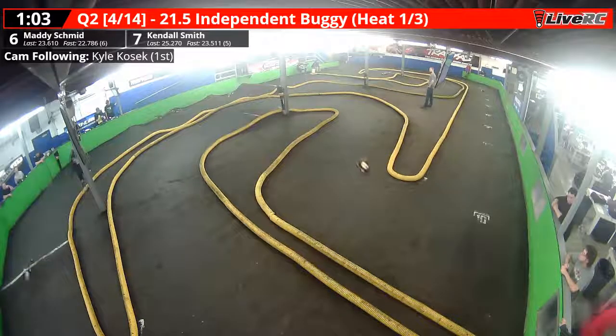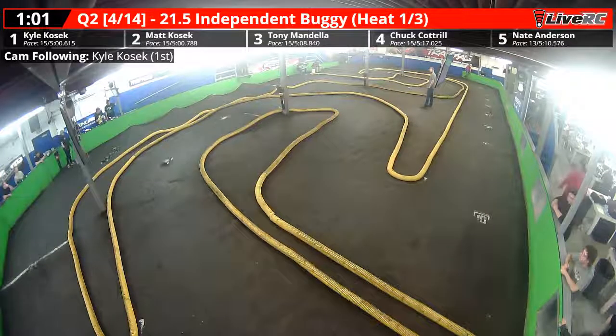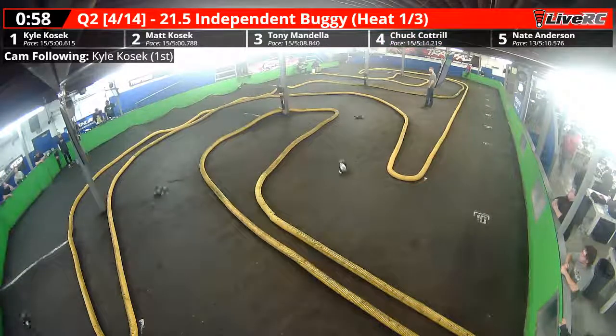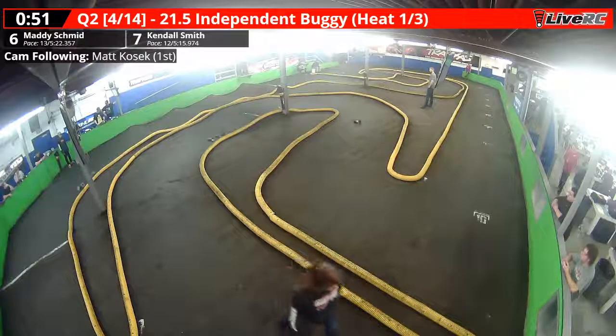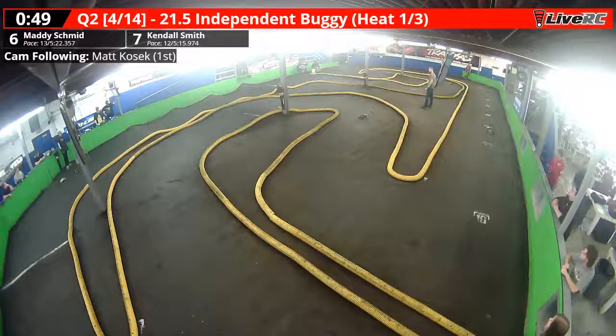Little bobble there by Kyle. Going to give the lead back to Matt, but it's going to be Team Kosek either way. 1 minute to go. Chuck, that's your best lap of the race. A sharp one there for Cottrill. Trying to get back in touch with Mandella for that 3rd spot. It's not over in the midfield.